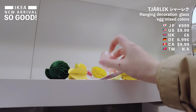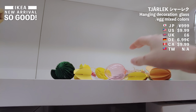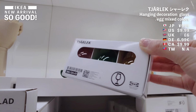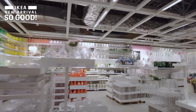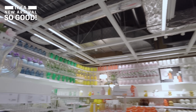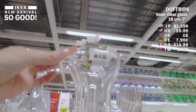It didn't seem that delicate, but of course, you still don't want to drop it. That was totally inaccurate information, sorry about that. Stock was already getting quite low, so if you're thinking about it, please grab it soon. Next, the vase section. This one is from a limited collection, so I especially want you to check it early.